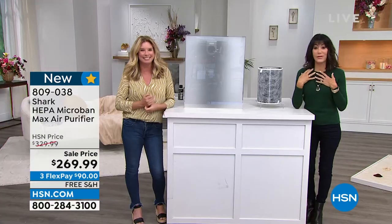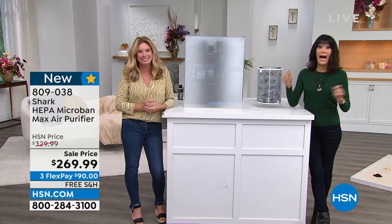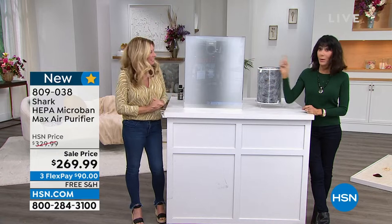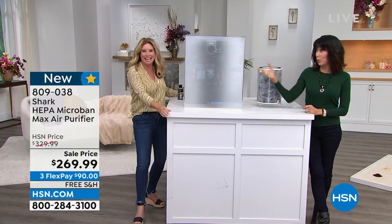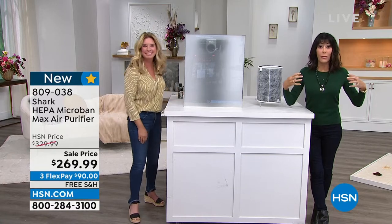We're already in the blue. I've been here close to 40 years. I have bought so many different filters. I have never seen anything like this. I am so buying this right after the show. Let's clean again, we'll show you how it works.